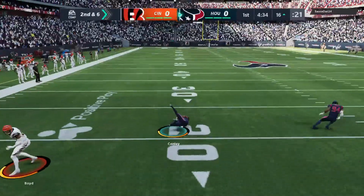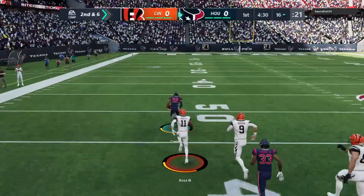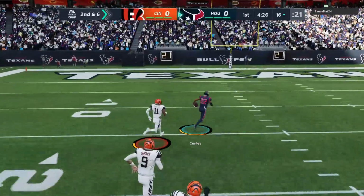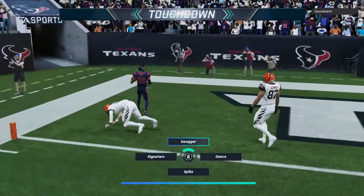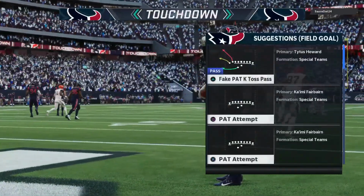And he fires one that's intercepted. Picked up by Garyon Conley. He's at the 50, the 30, past the 20. And they will score a pick 6 for the Texans TD.